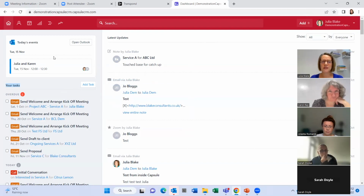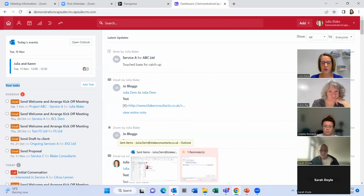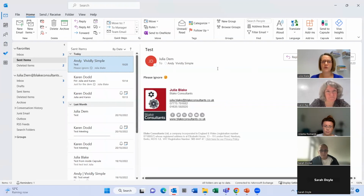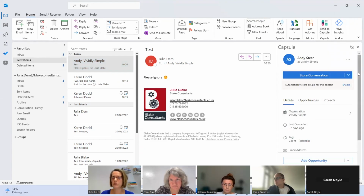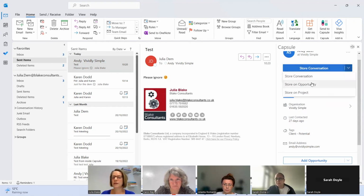So the reason really for saying about Outlook is that the way that we upload emails to Capsule now is so much better. We used to use the Dropbox, and that is still appropriate in some situations. But by integrating Outlook with Capsule, it means that we can save entire threads. So if I pop over to Outlook, then I have, in true Blue Peter style, this is my demonstration version of Outlook, and I have integrated Outlook with this demonstration version of Capsule, which means that we now have this button top right, which says send to Capsule. So I've clicked on Handy from Vividly Simple, and I'm going to click on send to Capsule. Then another bar pops up on the right-hand side, and we can either store the conversation, or we can store the conversation on an opportunity or on a project, which is absolutely brilliant.